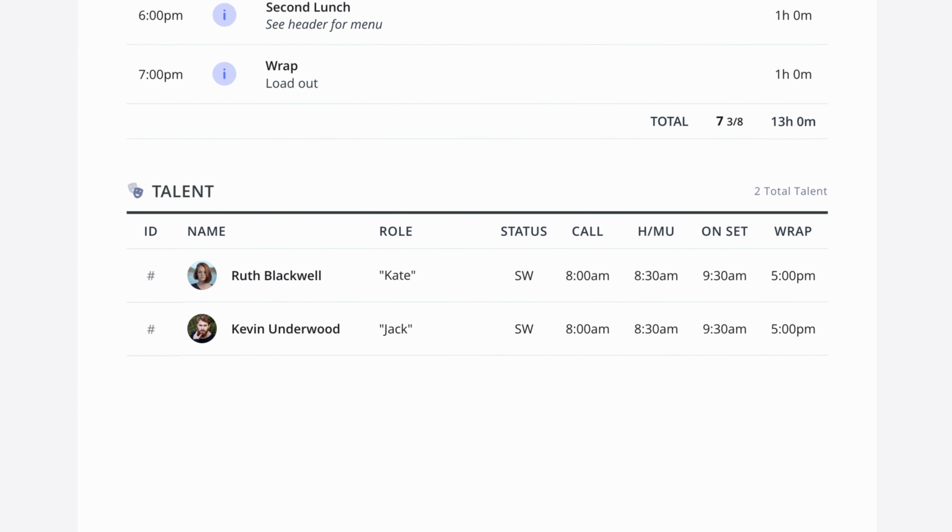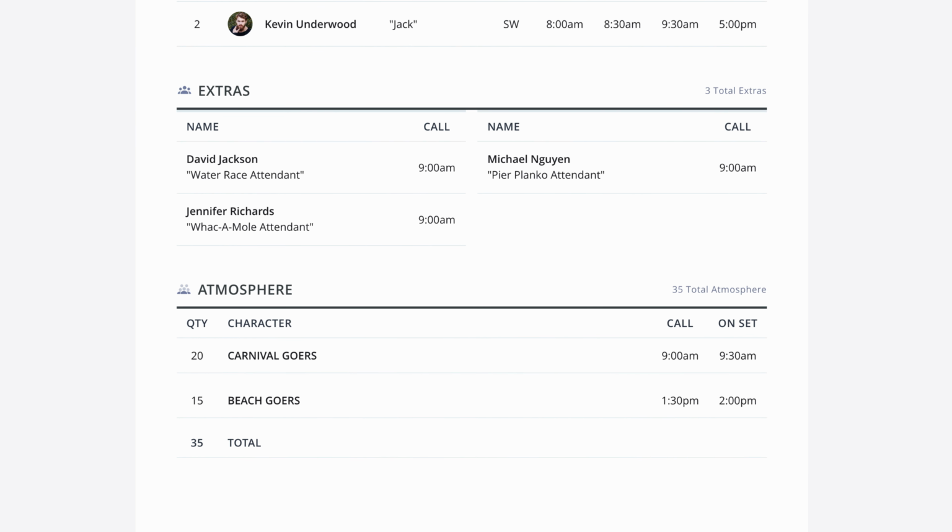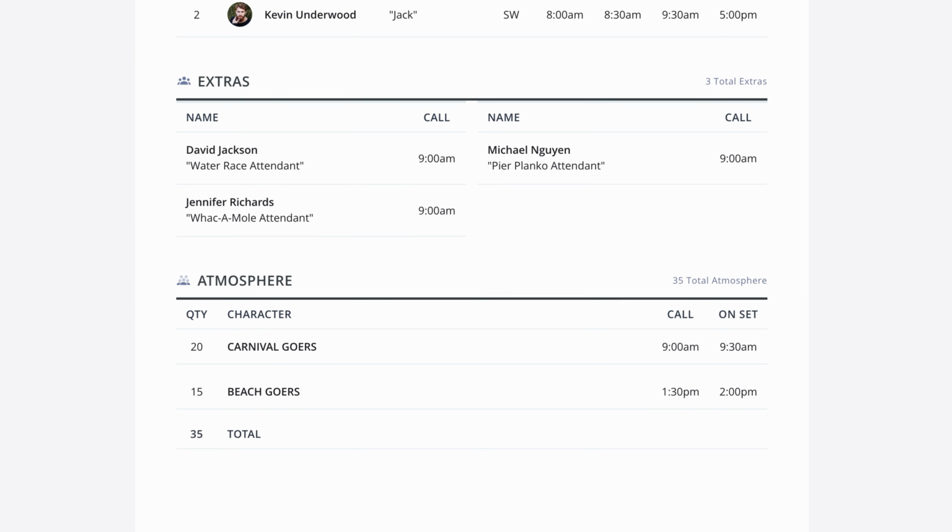Talent is where you'll find all the information for all the main characters for the day. Each will have their own ID number so they can easily be identified on the schedule, their actual name, the role they're playing, their status, like if it's their first day, which might indicate to the production team that some paperwork needs to be addressed, and their individual call times for arrival, hair and makeup, being on set, and wrap. Below the main talent, if your production calls for it, you'll find additional talent like featured extras and general atmosphere characters, along with their call times.